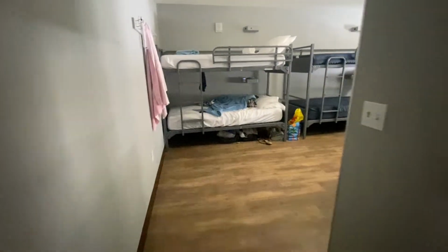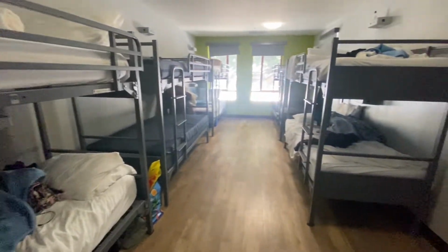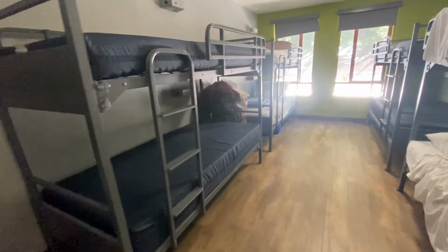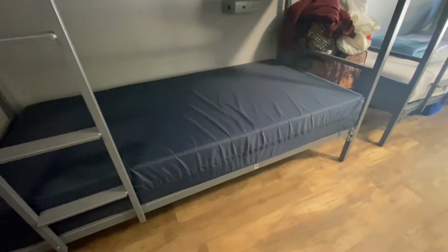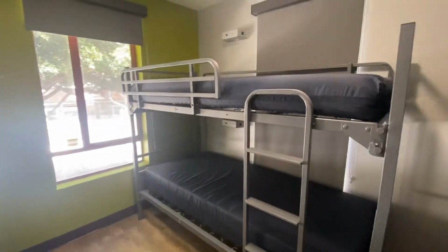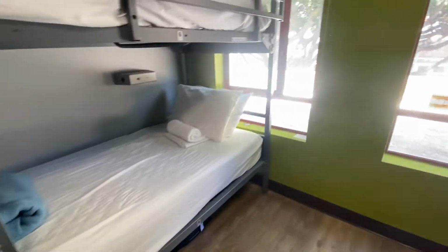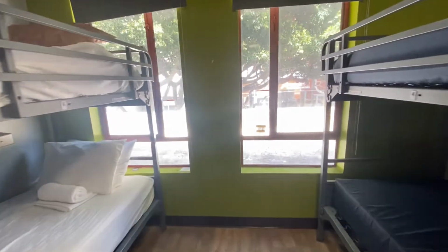So here we enter to the sleeping area with 10 beds. 2 on that side and 3 on the other. Bunk beds. And what's really cool about it is that they're numbered. So like you actually get assigned a bed. So it's a very organized hostel. So these are empty. This is mine. I got number 5, which I'm really happy about, honestly, that I got the bottom bed. I hate the top.